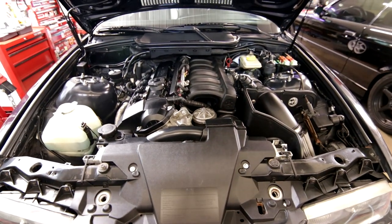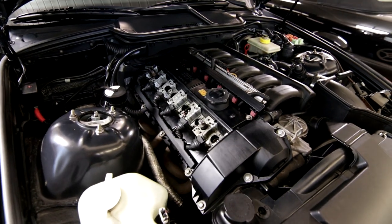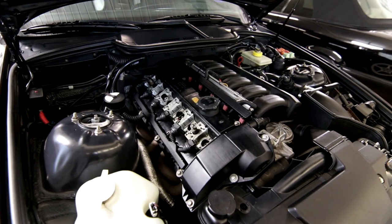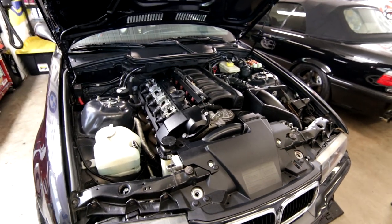Of course, to do that, I've got to turn the crank pulley, and on E36s, if you still have your stock mechanical clutch fan, you just simply can't access it from the top. So I'm gonna try and access it from the bottom. I'll show you guys my little rig and how I've got it planned to be able to find top dead center. I'm learning as I go, but we're gonna keep on rolling.